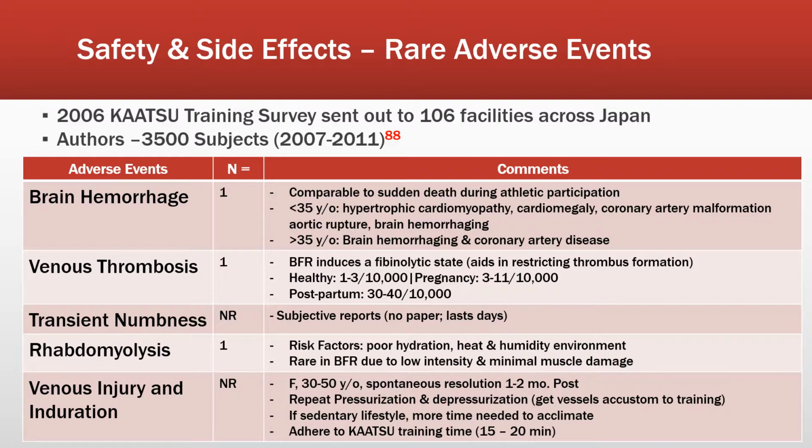So venous thrombus or thrombosis is another one. There's a prevalence of this. However, it is important to note that due to the physiological responses that blood flow restriction training has, this actually creates a fibrinolytic state, meaning that this aids in restricting the formation of thrombi.